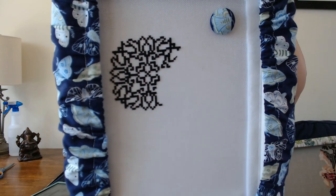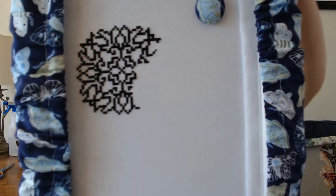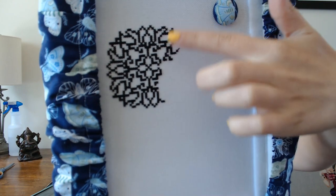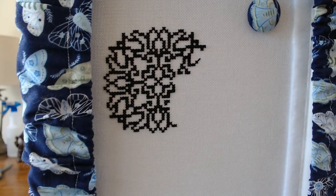And last but not least, I have... what is this? Namaste by Ink Circles. And of course I wanted to have the black completed. I didn't quite get there. I just stitched this side and then pretty much everything on this half. But yeah, it's coming along. Can't wait until I finish the black outline, because then I can start coloring it in. That's a lot of fun to me.